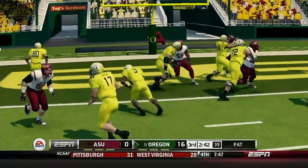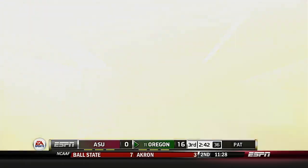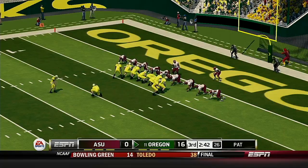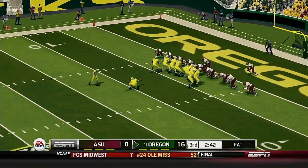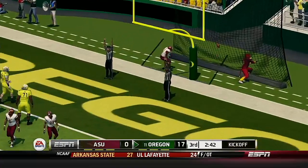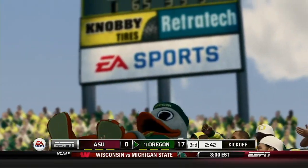Was a very good all-around effort. The running, the blocking, the entire package. A well-deserved score. And he adds the extra point. So a 9-play, 64-yard drive, and they come away with a touchdown.